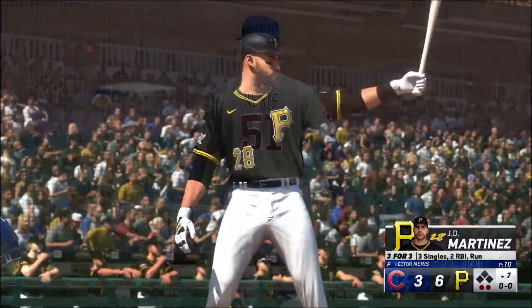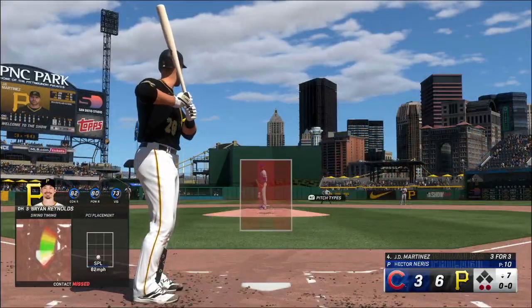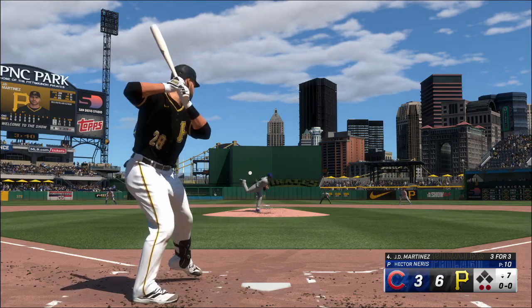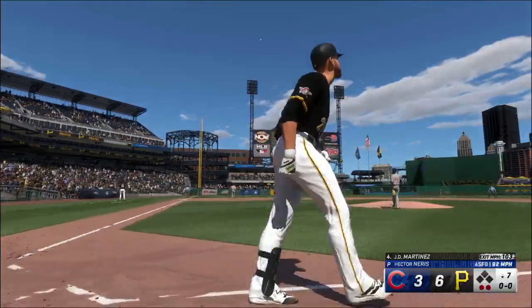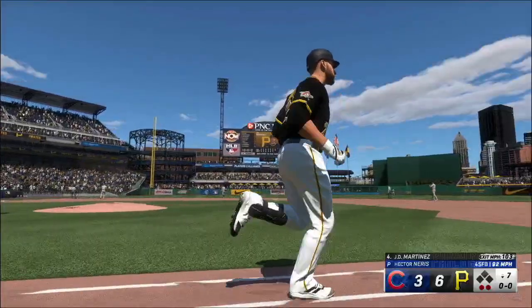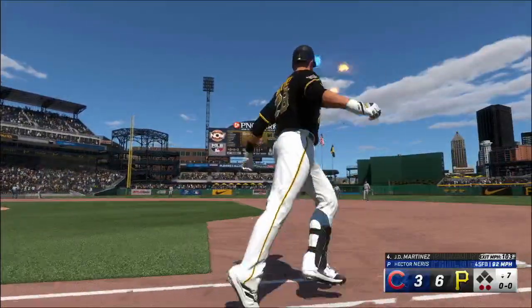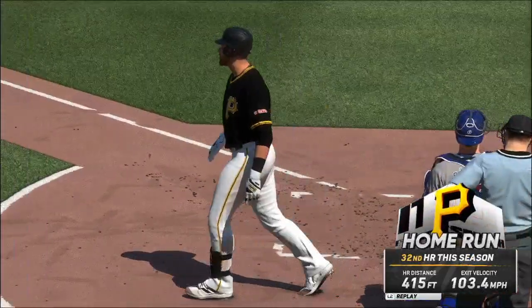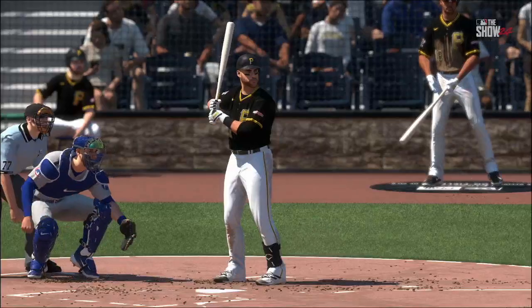Now batting, J.D. Martinez, 3 for 3 with 3 singles. Here's a swing and a drive to left field, and he knew it. That was blasted to the moon. His 32nd of the year, and they add a run.